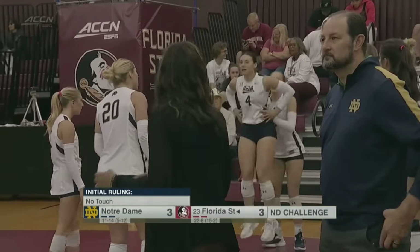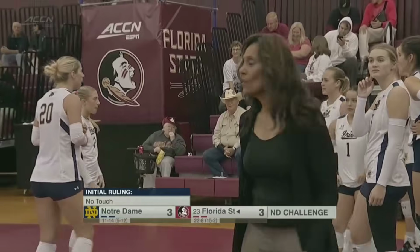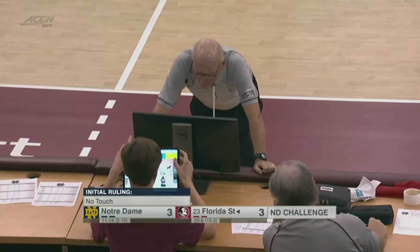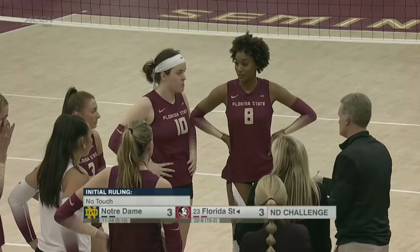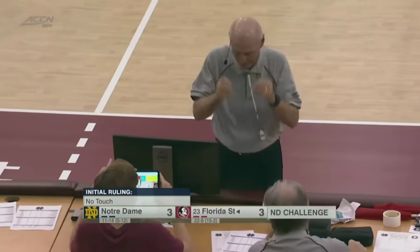Also something to keep in mind with the review system that's been in place now for the last couple of seasons. Notre Dame has 2, so too does Florida State. If you are correct, you continue to have 2. If they are incorrect and or there's just not an angle to confirm whatever it is that Notre Dame thinks, that being that Florida State touched it, then Notre Dame loses that challenge until the 5th set.